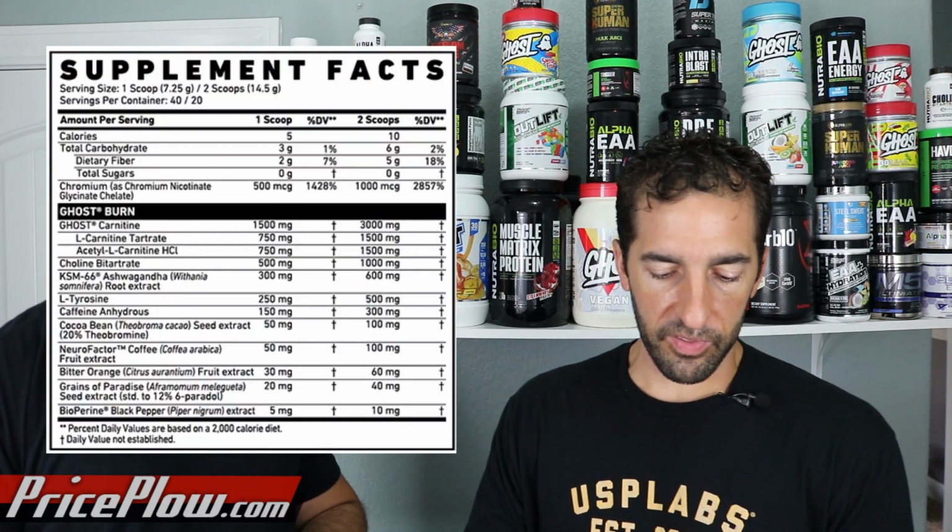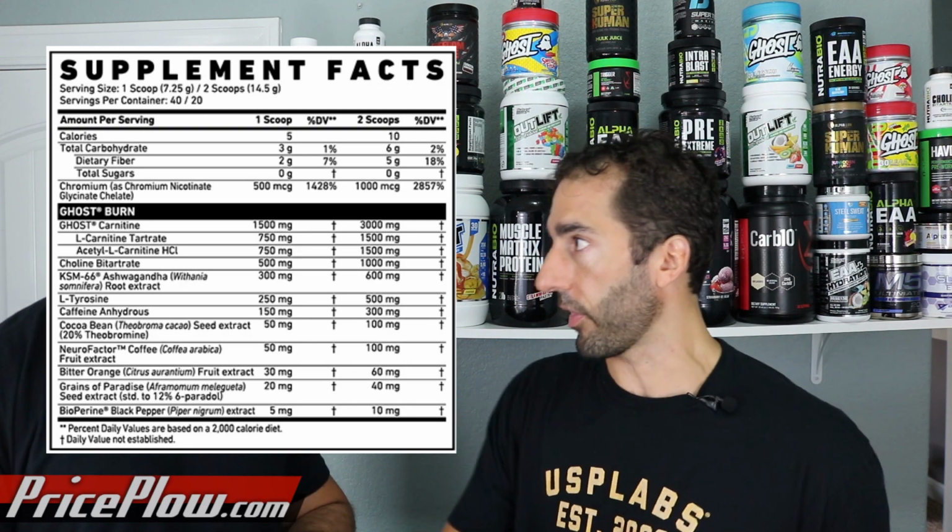Okay, so now we have Theobromine, and it's 100 milligrams. It's standardized at 20% Theobromine, so it's 100 milligrams in 2 scoops. And you get a little bit thermogenic from this. Like, I get warm from this.